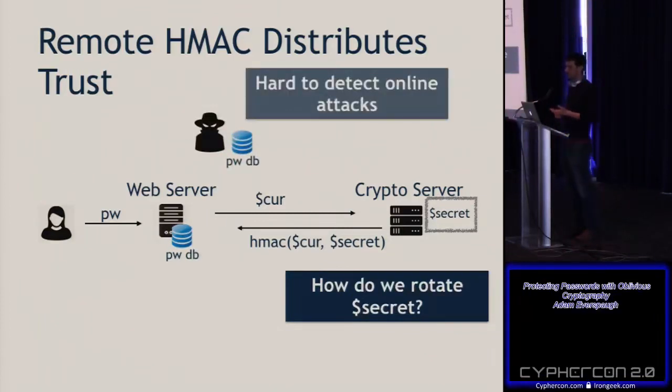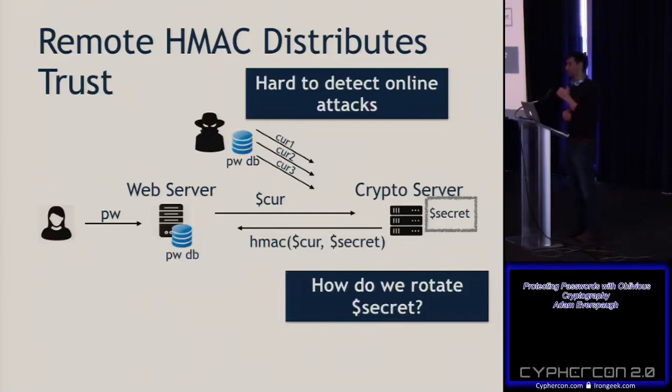The second problem is if an attacker breaks in and steals the password database and has access to the crypto server, he can't run offline attacks. Okay, so that's good. But if the attacker has access to the crypto server, he might be able to run online attacks. And because of the way Facebook has set up the API, it's really difficult for the crypto server to tell the difference between a large volume of legitimate traffic of passwords for different user accounts and a bunch of guesses for the same user account, because every guess looks distinct in the way this crypto server API looks. Okay, so we like this architecture, but we want to fix these problems.